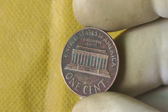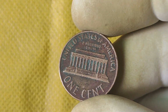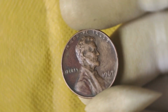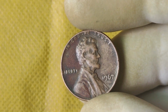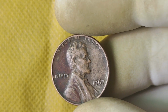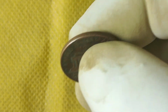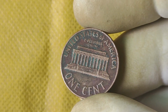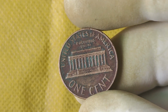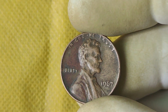In today's video, we're going to explore an extraordinary coin, the 1967 Abraham Lincoln 1-cent penny with no mint mark. This penny, which might seem common at first glance, has a fascinating story and could be worth far more than you might expect. Now, we're not just talking about your typical 1967 penny. We're diving into the unique aspects that set this coin apart, making it an item of interest for collectors, investors, and even treasure hunters. So let's get into it.